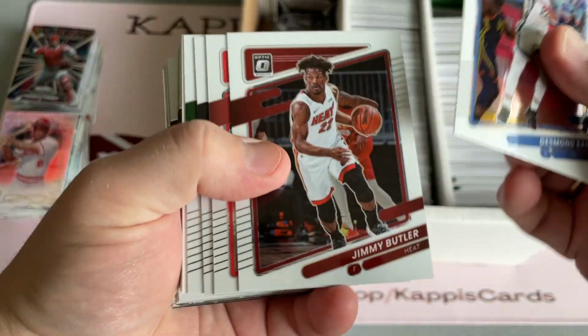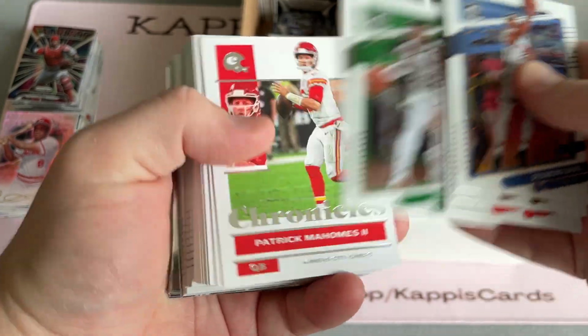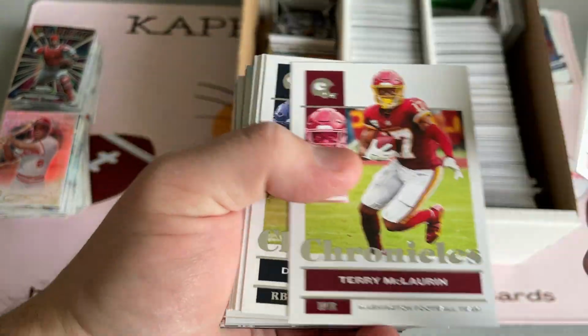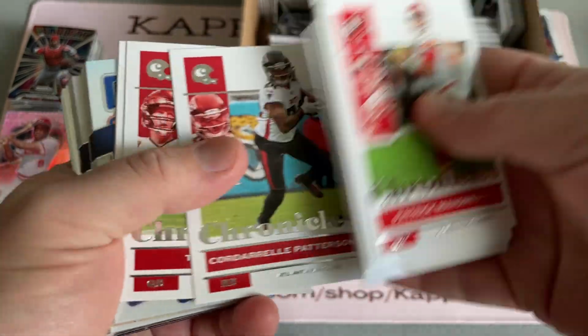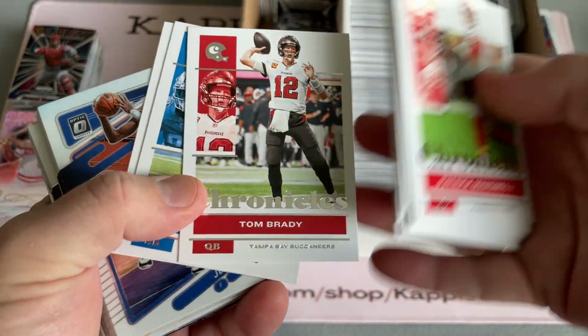And then maybe, here we got some more basketball. It's Kawhi Leonard. So a couple names I recognize before I find football again. Here are some Chronicles. Patty Mahomes on top. Debo. There's Brady. Right, Brady just retired.